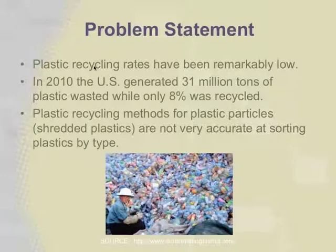So the problem statement, again, plastic rates have been remarkably low. In 2010, the U.S. generated 31 million tons of plastics. Again, we saw that 8% was recycled. And plastic recycling methods for plastic particles, so that shredded plastics, are not very accurate at sorting plastics by type.